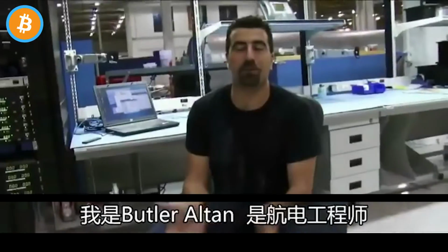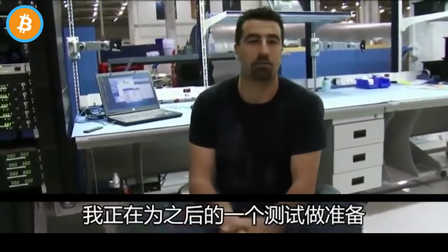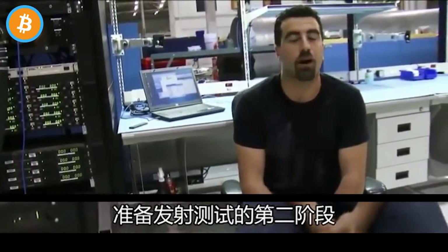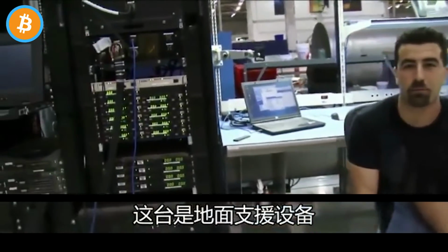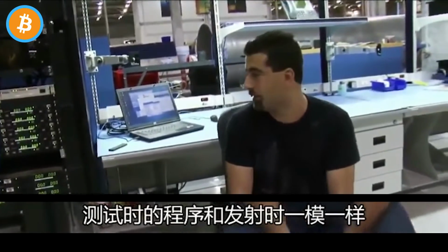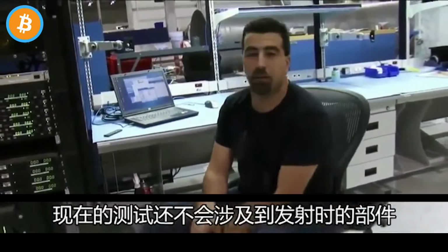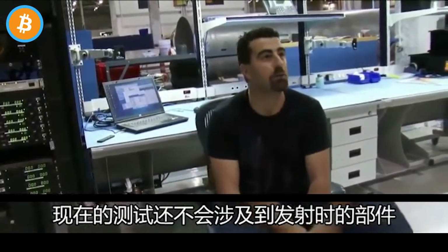I'm Dylan Felton. I'm an avionics engineer. What I'm doing here right now is setting up for an upcoming test of our second stage that we're going to send out to Texas for a hot fire. What you see here is our electrical ground support equipment, a copy of what we actually have out on the launch pad. We do exactly a one-to-one replica here to test out the stages before we send them out. So we will be putting the stage through its paces tomorrow, and we're just doing some preparatory work right now.